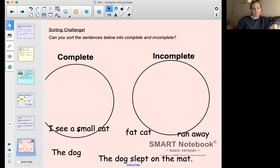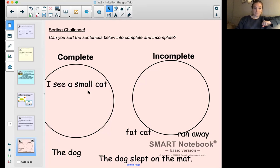I see a small cat. Thumbs up if you think it's a complete sentence. It makes sense and it has everything it needs. Thumbs down if you think it's an incomplete sentence. Ready, set, go. All right. If you thought it was a complete sentence, you are right.